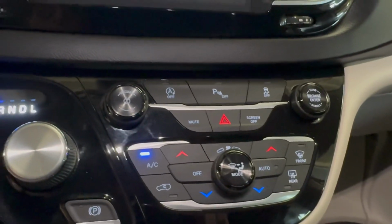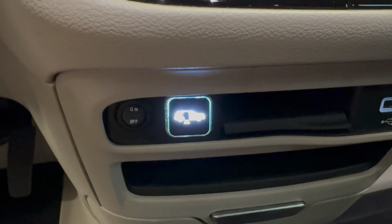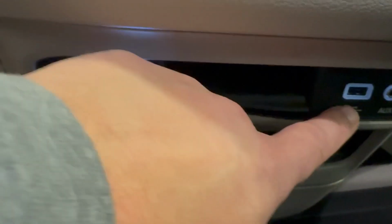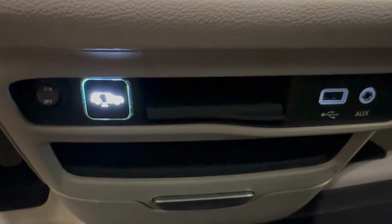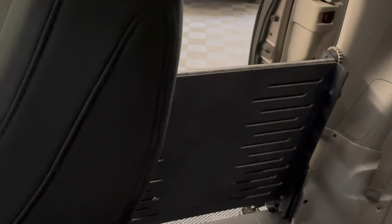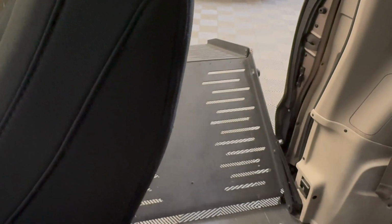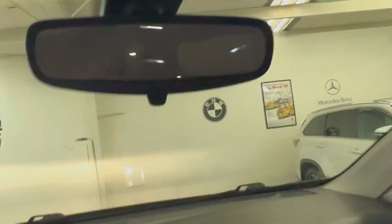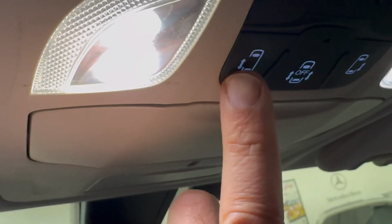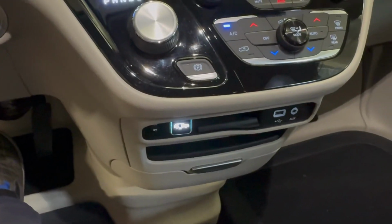And climate control. And this is, again, where you can also control the ramp, deploy the ramp one more time. You do have USB and aux. And we're gonna deploy it again using that button. And you can also use these buttons for the side doors. And again, deploying the ramp.